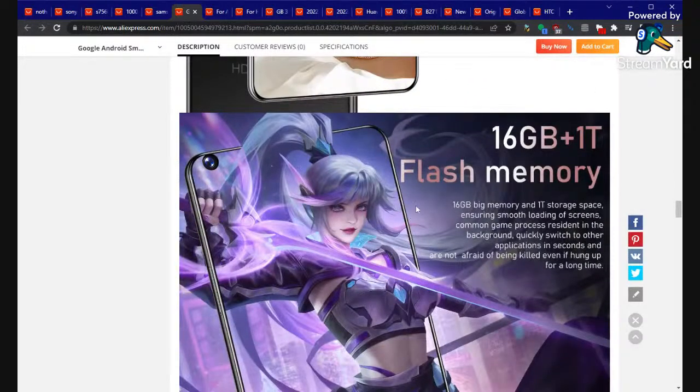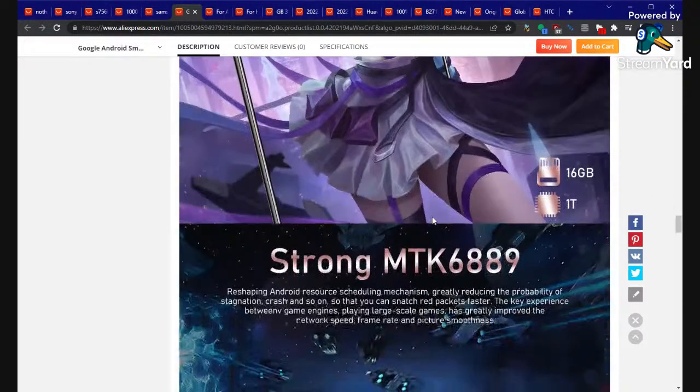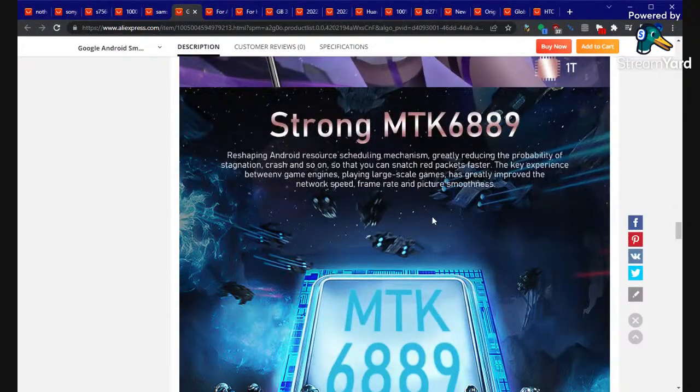16 gigabytes plus 1T flash memory. 16 gigabytes of big memory and 1T of storage space, ensuring smooth loading of screens. A common game process resident in the background, quickly switch to other applications in seconds, and not afraid of being killed even if hung up for a long time. That doesn't even make sense.